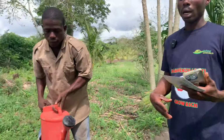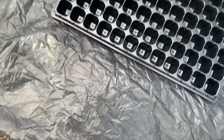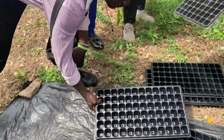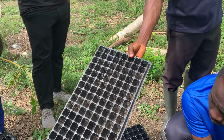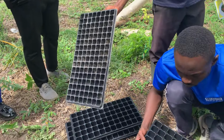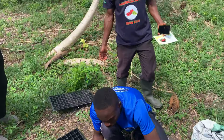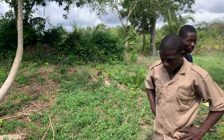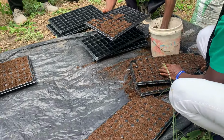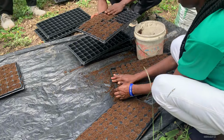You use which one? The big one? Yeah, the 72 cells. So we can see the difference. This 128, you see that is smaller than this one. That is the reason why we use this one. Okay, we can all have a feel of it.